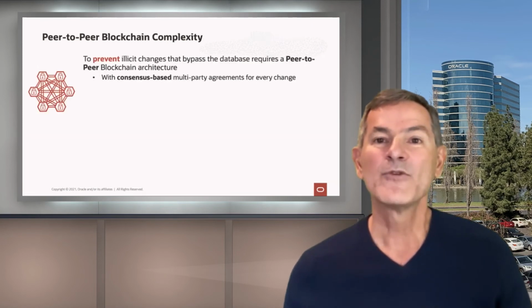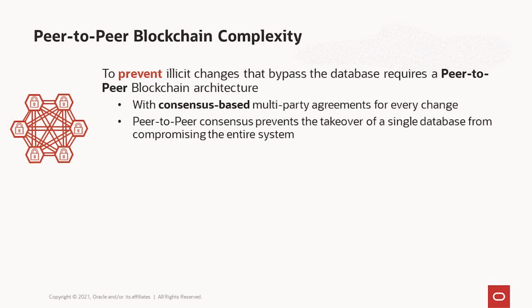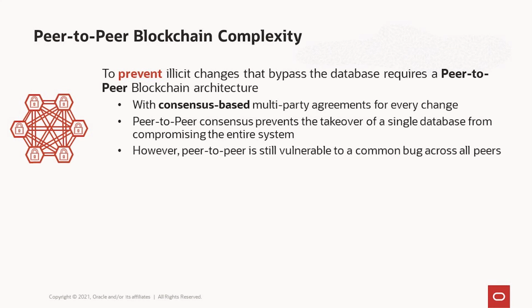Okay, if you really want to prevent illicit changes that bypass the database, this requires a true peer-to-peer blockchain architecture that uses a consensus-based multi-party agreement for every change. Now, peer-to-peer consensus prevents the takeover of a single database from compromising the entire system. However, even a peer-to-peer blockchain is still vulnerable if there is a common bug across all the peers.